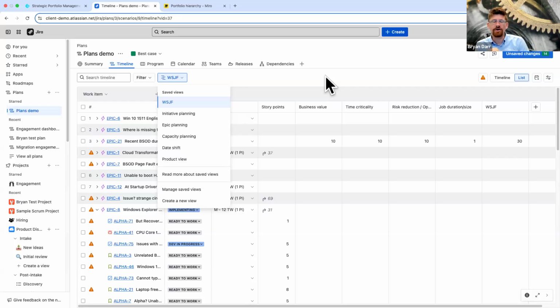Plans used to be called portfolio for Jira. Then it was called advanced roadmaps. Then they realized they wanted to use the roadmap term in JPD, so they pulled it out and put it over in JPD, and now it's called plans, which I think is hopefully the final name of this product. But it is a great product. It is just a different way to visualize work in Jira, and it's the only way where you can see cross-project work in Jira in one place.